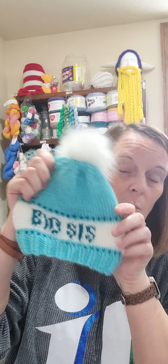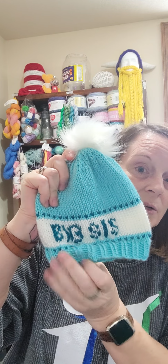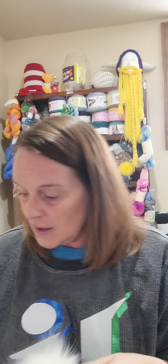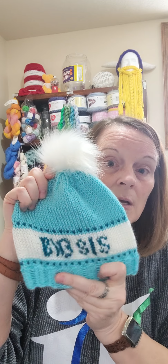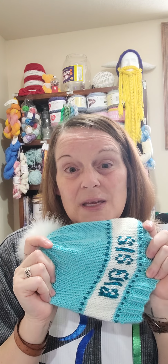Now this pattern is by Lady J Crochet. It is a paid pattern. I bought the pattern for Little Bro, and then I just grafted my own words because I cross stitched. If you want to find it, just go to Lady J Crochet and type in Little Bro, Little Sis. She is currently getting the Big Sis pattern tested, and then that pattern will be for sale also. She's got a lot of really great stuff, so go check her out. But I just love this, and I love these colors. I think they're just amazing. So that's my one and only finished object.